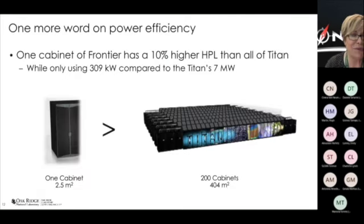This is actually the one comparison that blows my mind every time I show this slide. This is the slide that compares the Titan system in 2011 versus the Frontier system right now. So one cabinet of Frontier, remember we have 74 cabinets, has a 10% higher HPL than all of Titan, and it also shows you what it means in terms of energy efficiency.